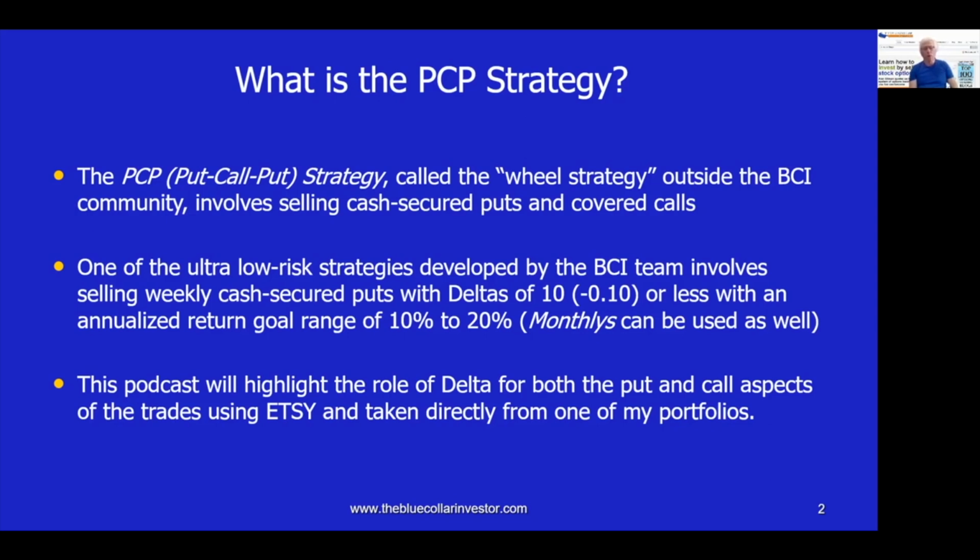Now, the ultra low risk strategy developed by the BCI team involves selling weekly cash secured puts with deltas of 10. In the case of puts, a delta is indicated with a negative sign because put value is inversely related to share value. So if share value goes up, put value goes down, and vice versa. So we're looking for a delta of 10 or less, or minus 10 or less, when we sell our puts.